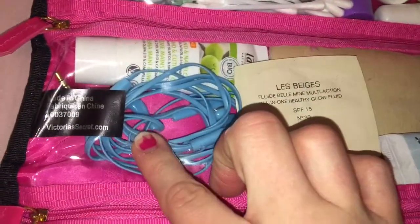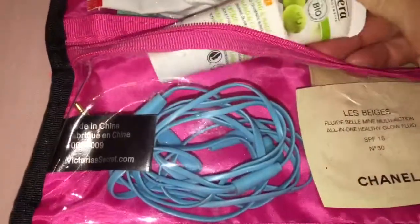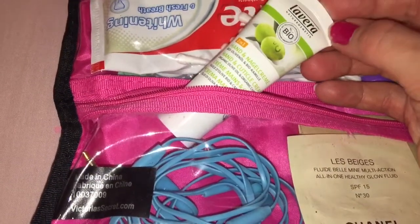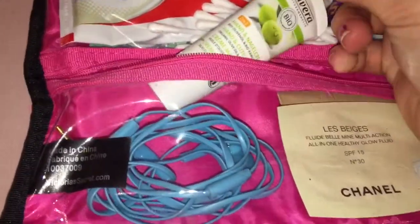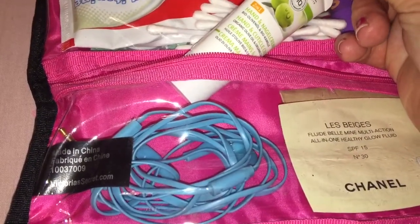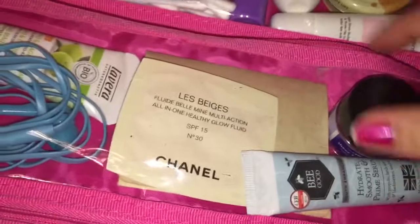In this next one, I have packed some earphones, to listen to music on my phone if I want to zone out again during labour. Then I have this little mini hand and cuticle cream. I think this came in a Glossybox, possibly. It's by Lavera, a really nice handy size, and it's organic olive oil and organic chamomile for the hands. My hands are always dry, so I thought that would be handy.